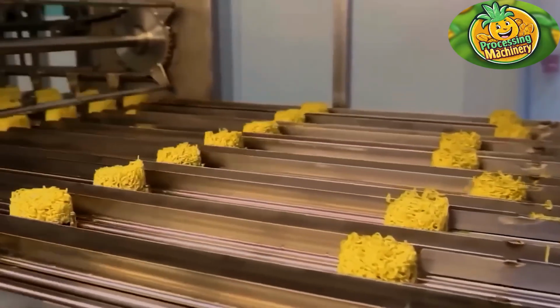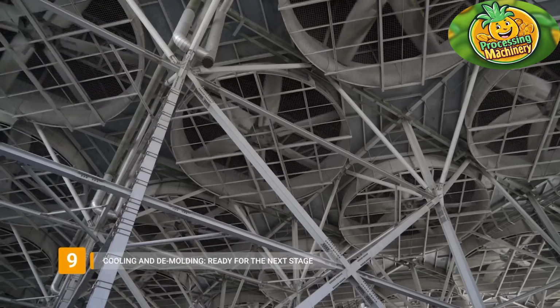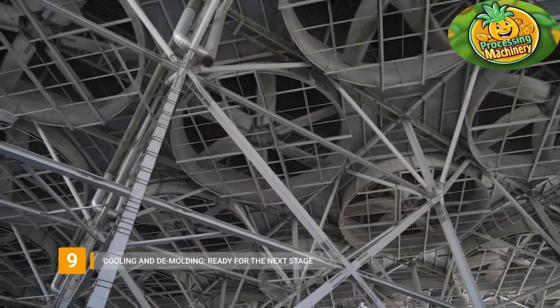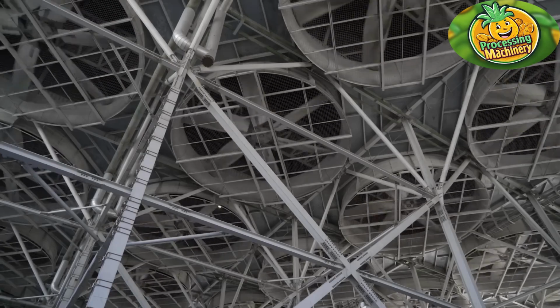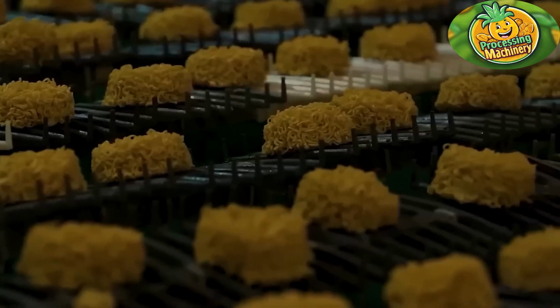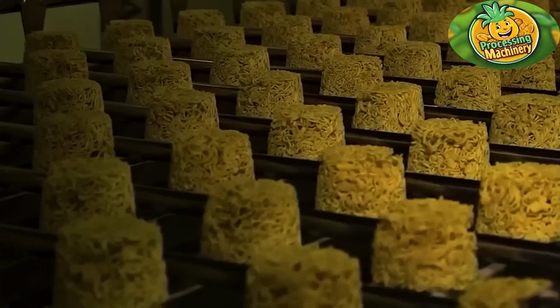After frying, the noodles are cooled quickly to prevent overcooking. Industrial cooling units use blasts of cold air to bring the temperature of the noodles down in a matter of seconds. Once the noodles cool, they are demolded and placed onto conveyor belts for the next stage of production. The timing here is critical. If the noodles aren't cooled properly, they could become soggy or oily, which would ruin their texture.